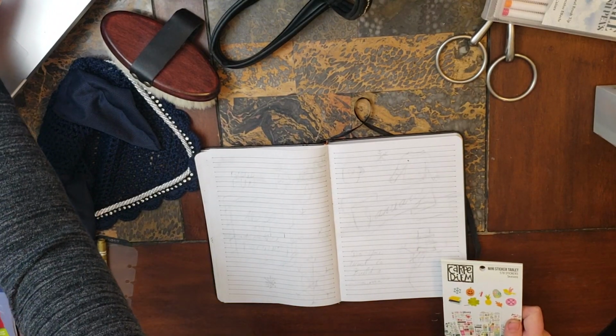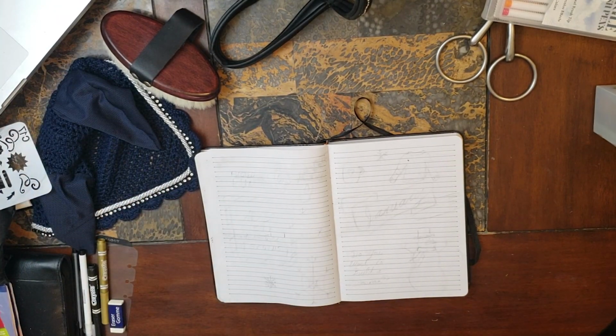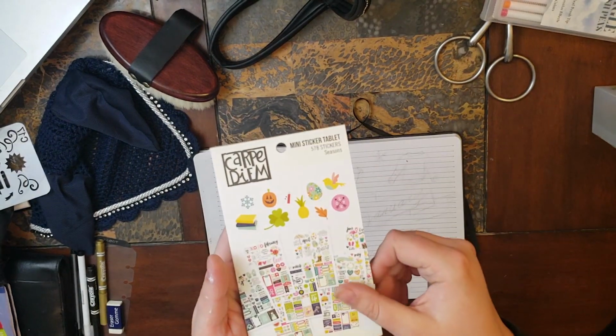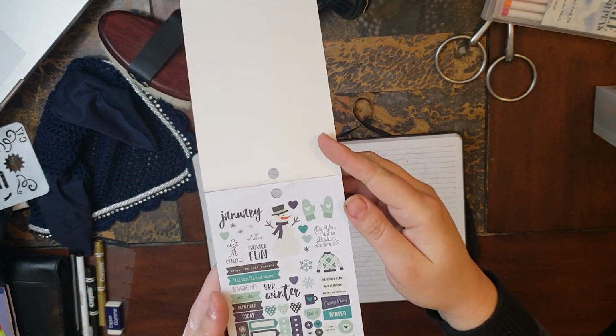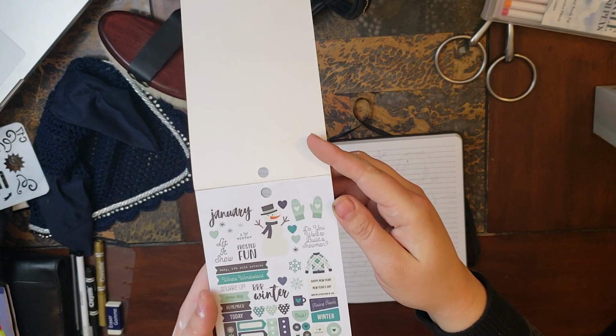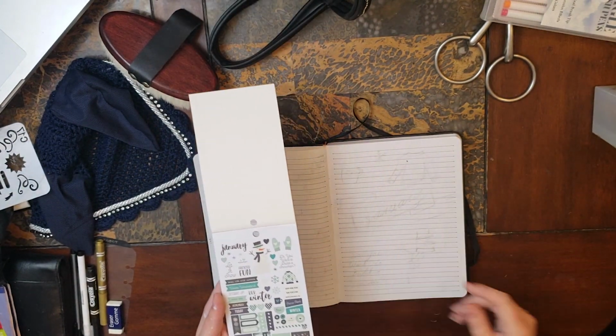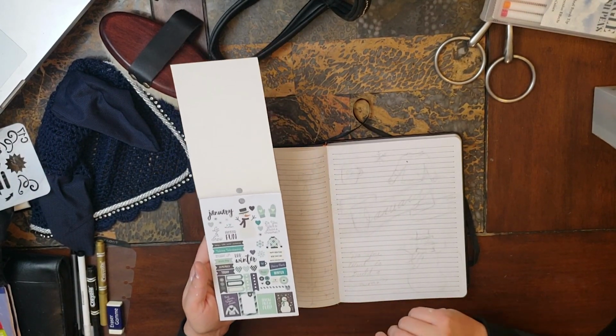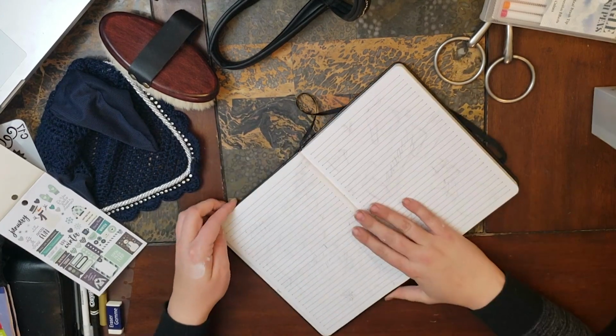So following my journal setup for 2019 last video, we're going to go through goal setting and planning for January. These are some stickers I got off Amazon. They have one sheet for each month. This is the month of January, so I got the sticker set to kind of decide all my color schemes for me, so I didn't have to make that decision, because sometimes that can take me way too long.